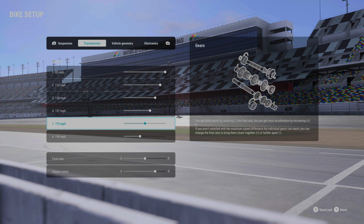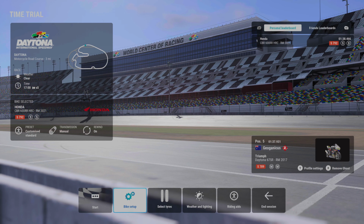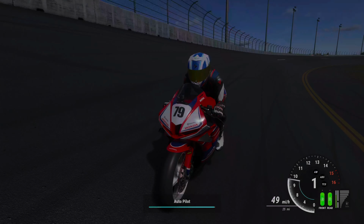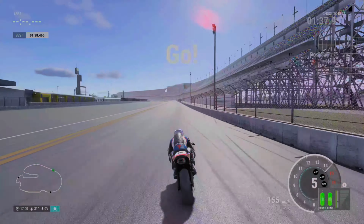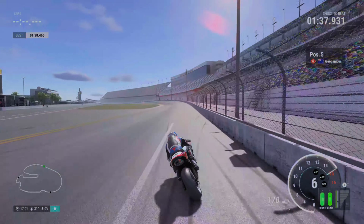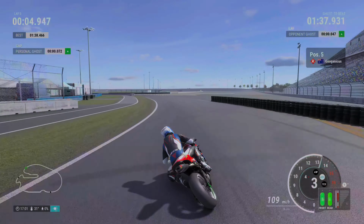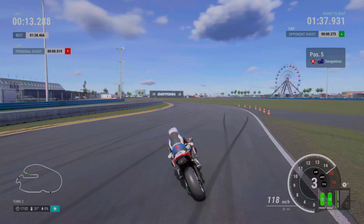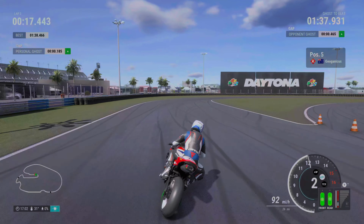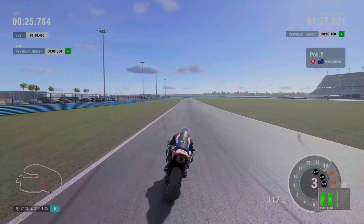Transmission. Do I just make 6th longer? I don't know. What I'll do, I'll make 6th a bit longer and I'll go 2 clicks on everything else, and that should do us. The soft's good, everything else is good. That should give us a bit more reach. Need to be wary of it not stopping though. And the gearing's longer, so where we were using 2nd before, we're going to have to use 1st.